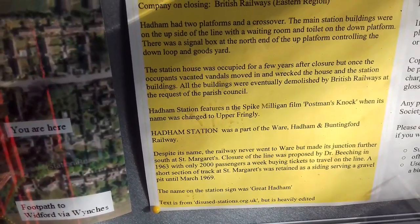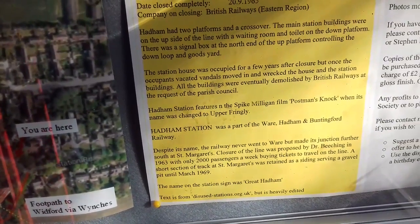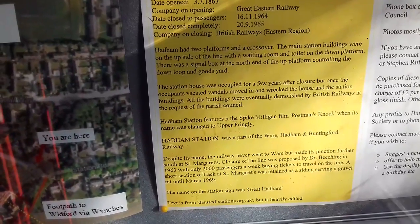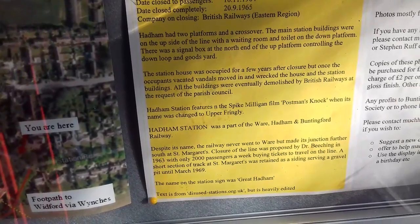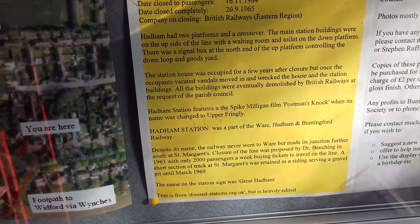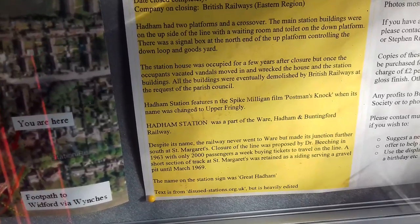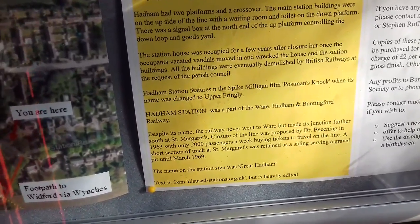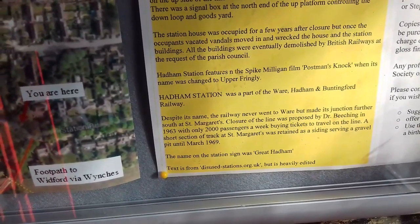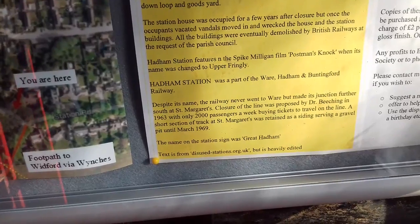Hadham Station was a part of the Ware, Hadham and Buntingford Railway. Despite its name, the railway never went to Ware, but made its junction further south at St Margaret's. Closure of the line was proposed by Dr Beeching in 1963, with only 2,000 passengers a week buying tickets to travel on the line. A short section of the track at St Margaret's was retained as a siding serving a gravel pit until March 1969. The name on the station sign was Great Hadham.